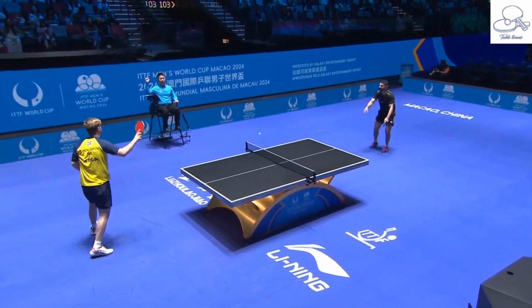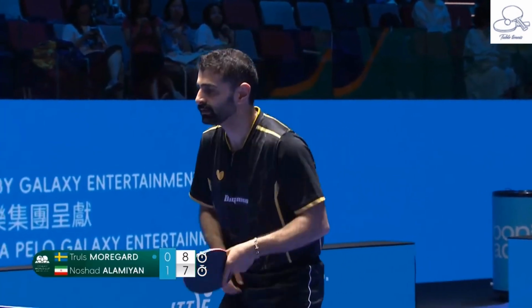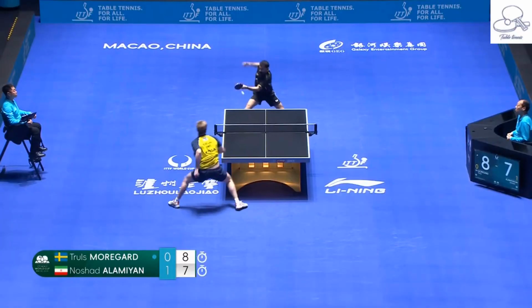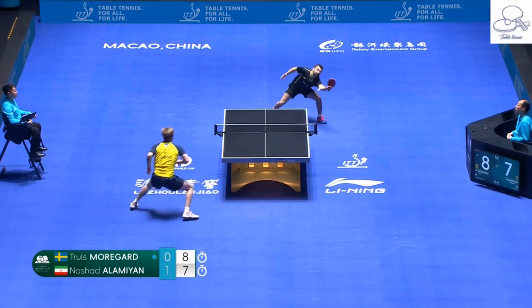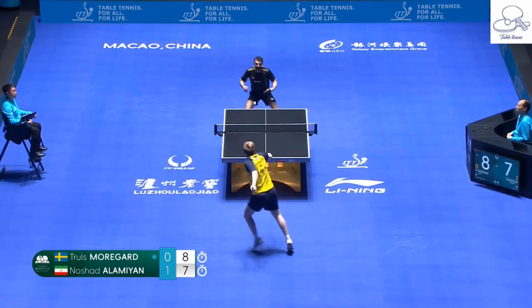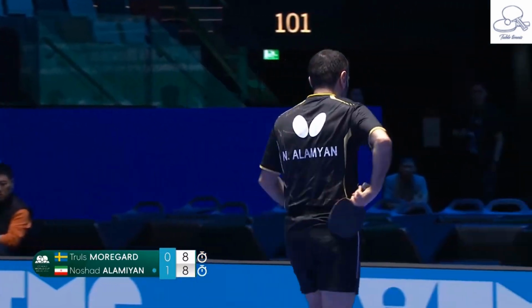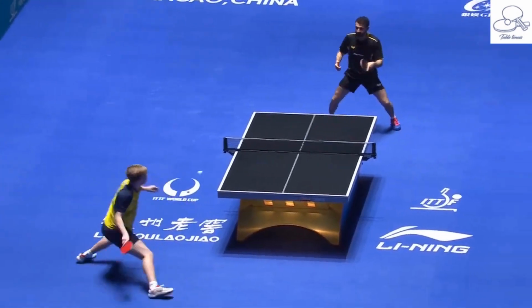Oh, that is fabulous play from Truls Moregard. Well, dictated that rally, didn't he? He did, and now he's in front for the first time in this game. Take advantage of that. Some great reactions here. 8-4. Some of the returns are so good to watch. Oh, that's fabulous, and from different angles, right? Both these players very, very fast.